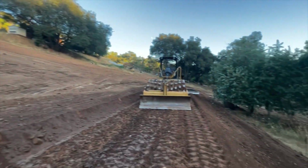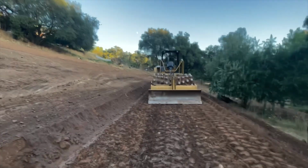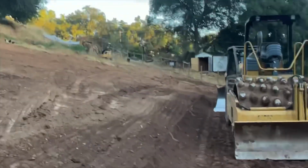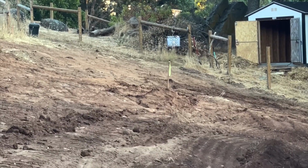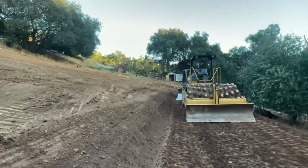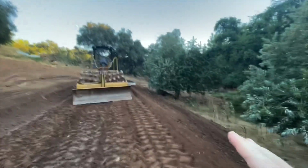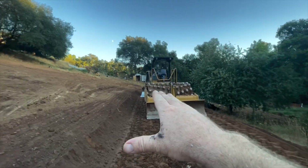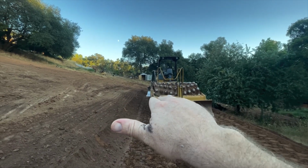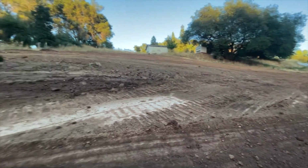So they'll just keep building this up, basically, I think, until they get to the right height. That marker there with the green flag on it, the yellow-green flag, that's the corner of the pad right there. So you can see they're just going to keep building this up until they get to that point, and that should be where the pad height is at that point, I think. And it'll just be level all the way across.